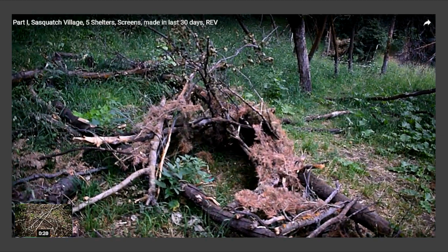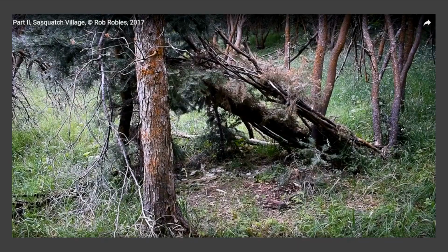Now, the next structure down, this is an entirely different structure. This would have been about 50 yards to the north of that center structure. And in fact, the center structure is directly behind this, but you can't see it because of this little lean-to type structure. Now, I figured this was more of kind of like a guard station. Someone would have been in this acting as a lookout for whoever was staying in the center structure.